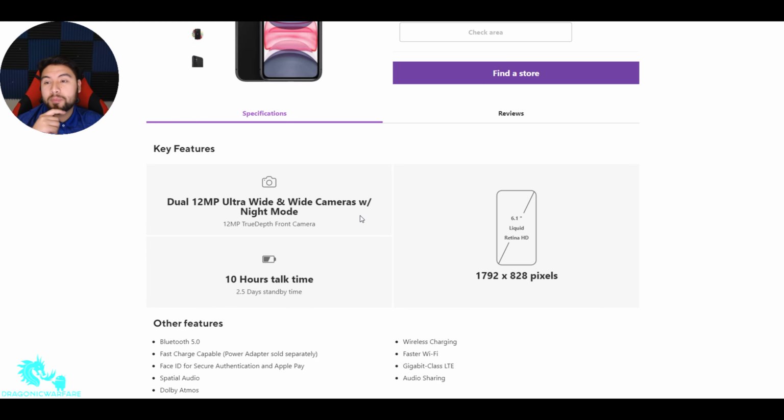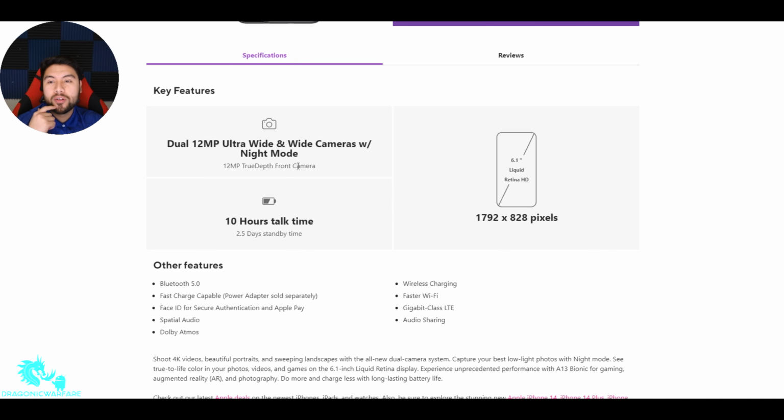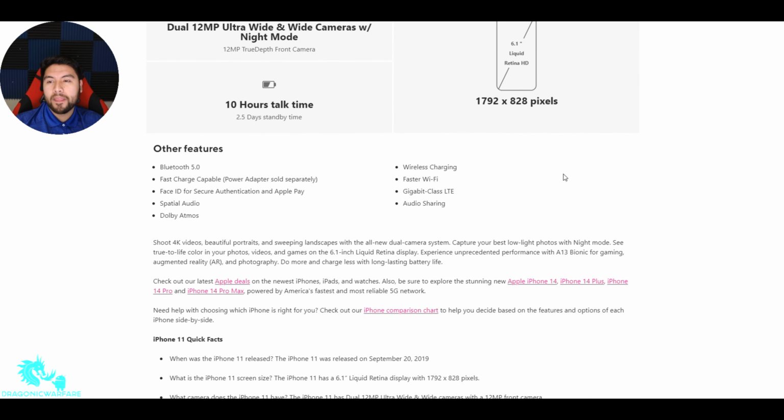Of course, some specifications. They have the dual 12 megapixel ultra wide and wide cameras with night mode. 12 megapixel TrueDepth front camera, 10 hours of talk time, 2.5 days of standby. It's not full HD. This is the Liquid Retina HD, so 6.1 inch, 1792 by 828 pixels, so not full 1080p. It's like an LCD screen. They call it the Liquid Retina HD, so not full HD. Bluetooth 5.0, fast charging capable. You need, of course, the power adapter that's sold separately.